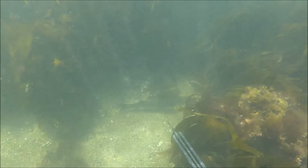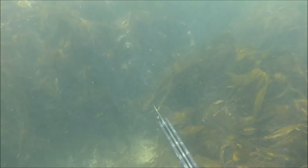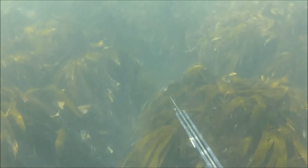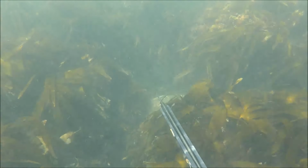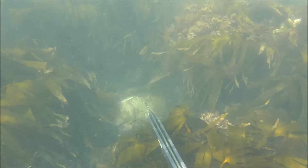This is a very shootable fish here, pretty nice fish, but I let this one just swim off, spook it a bit more than I'd like to, and just watch this clip for how long you've got, and also the sort of terrain that the biggest fish like to live in.